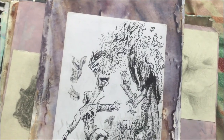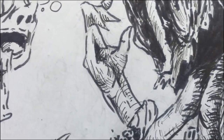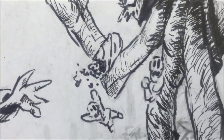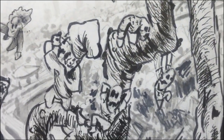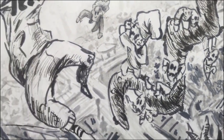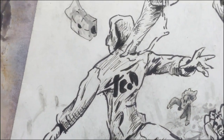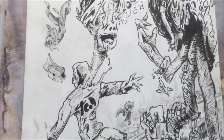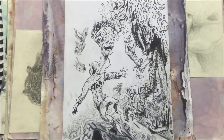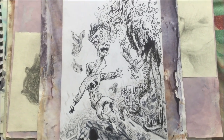Let's move on. Like I was saying in the beginning, this is pretty much an illustration type of style, a cartoon style. I was really interested in cartoons and things like that, so I wanted to experiment with that style. And yeah, I'm pretty proud of how this went. I like the overall composition and the depth that I made with the Copics and the pins.